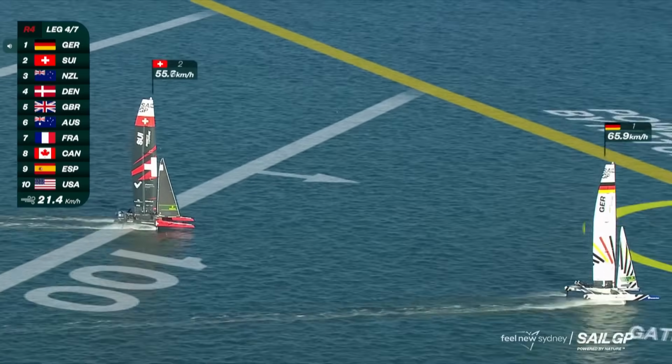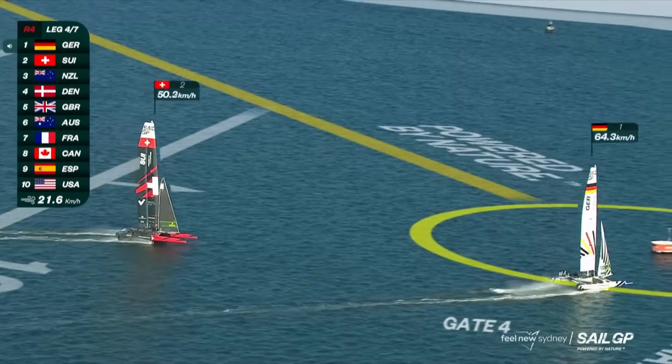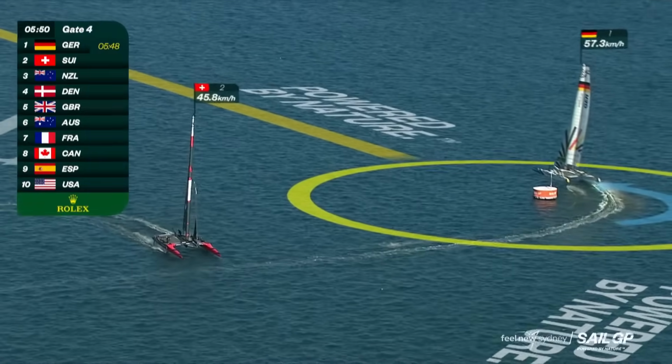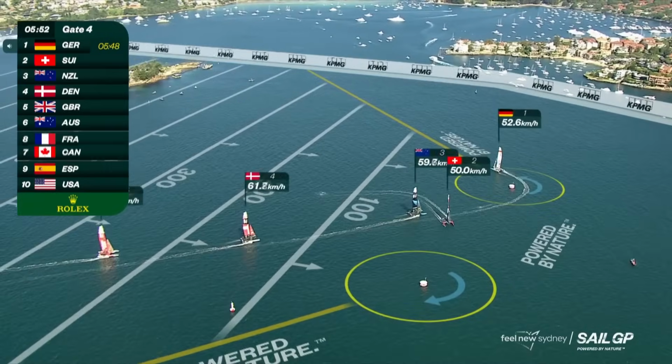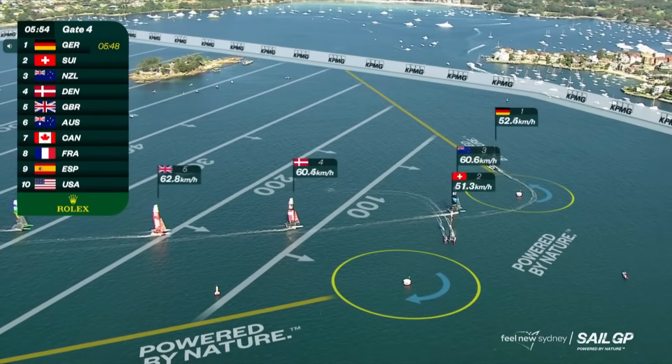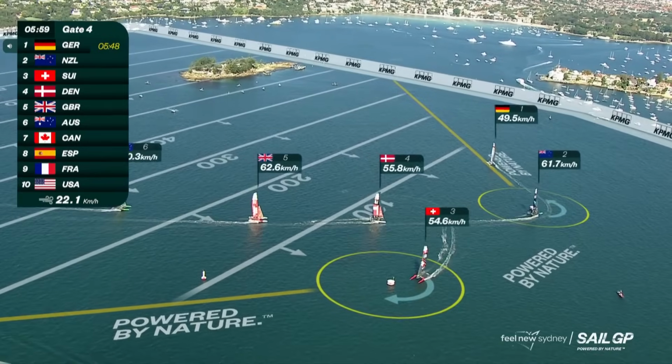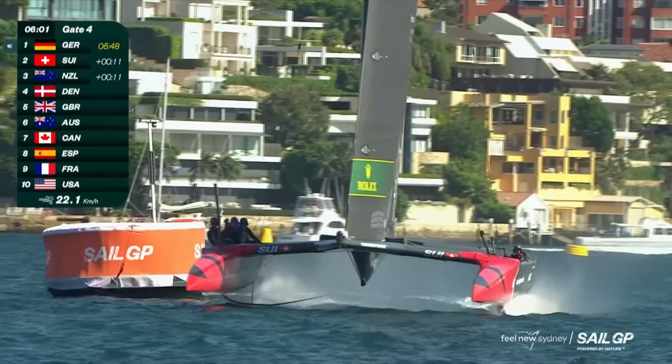But yeah, what a race course. It's going to be so tight out here, and I think it's anyone's game, really. At gate number 4, it is Germany, the first to make the turn. Switzerland sits in 2nd, and New Zealand with Nathan Outeridge filling in for Pete Burling currently in 3rd. Denmark in 4th. Remember, they're tied on the overall right now. And then you have Emirates GBR and the Aussies in 6th.